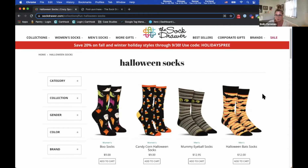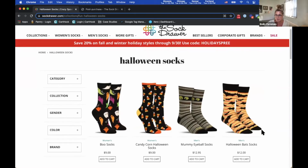I'm going to pop in here a little bit, piggybacking off what John ran through on the homepage, talking a little more around the product and then the checkout experience. As I mentioned earlier, Sock Drawer is a CartHook customer. They've implemented post-purchase offers, and I'd love to run through their checkout experience, because as we're getting closer to the major e-commerce holidays, Black Friday, Cyber Monday, it's important to make sure that your checkout page is optimized.